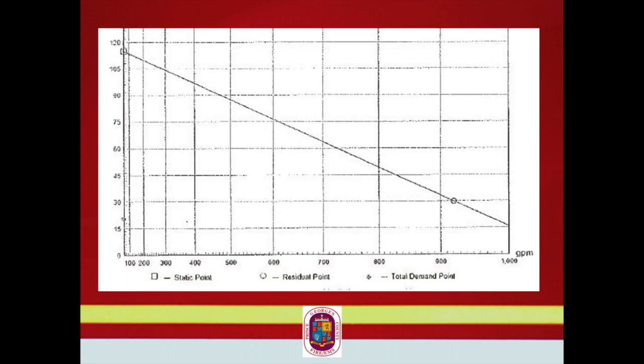This is what the graph for this hydrant would look like. The line begins on the left margin at the original static pressure of 115 psi. It proceeds diagonally down across the graph to the residual psi point obtained on the flow test, 30 psi, which corresponds at the bottom of the page with a flow of 920 gallons per minute. If you continue to follow the line to the point where the line crosses the 1,000 gallon per minute mark on the right margin, you can see that point corresponds with a residual psi of about 15.